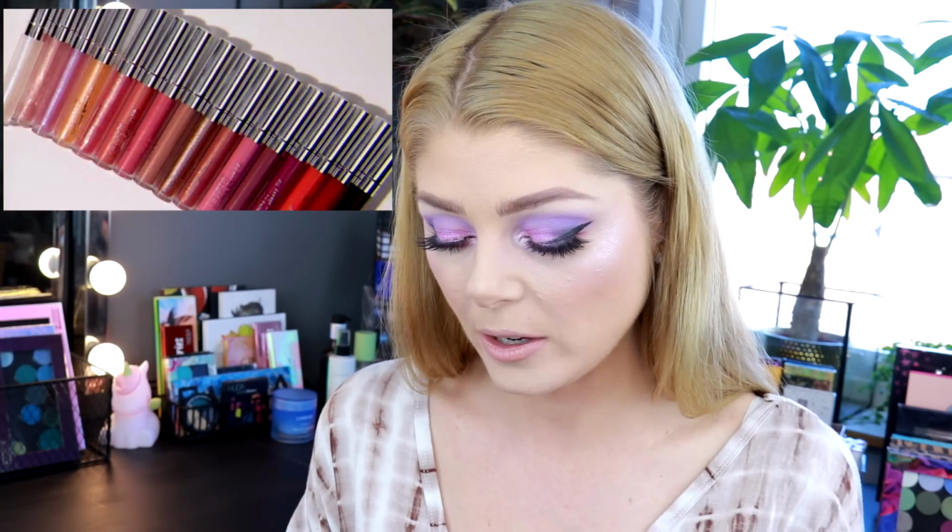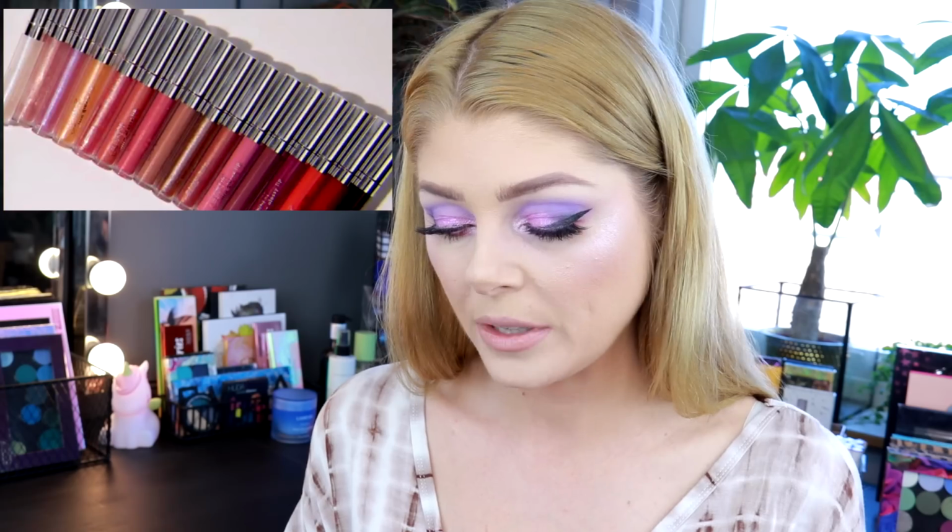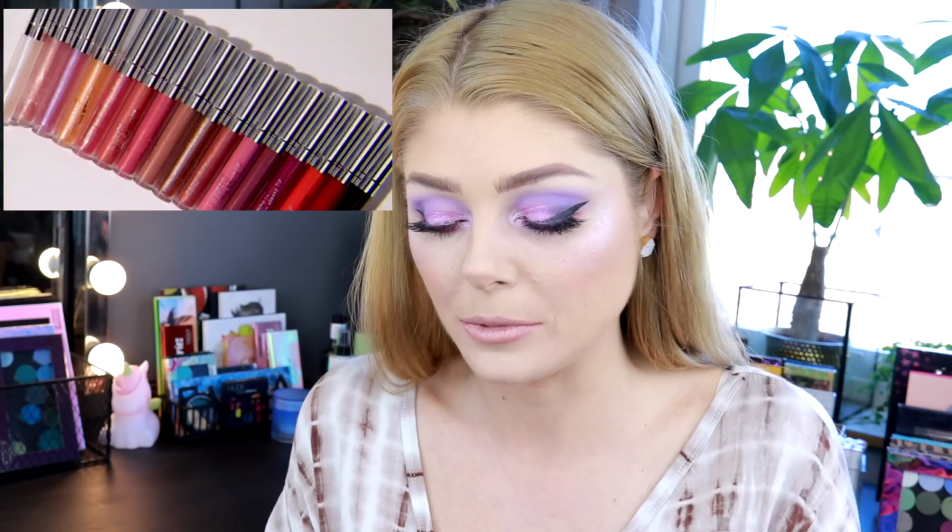I'm not gonna make an order just to order these, but if I make an order from Colourpop, I might end up picking 1 or 2 of these up, because I like the Colourpop glosses and I'm not against this release at all. They are usually like $6, right? Yeah, they're probably gonna be $6, and I will link Colourpop's site down below so you can have a peek at it. I don't think that's a bad release at all. Good for them, releasing more glosses.